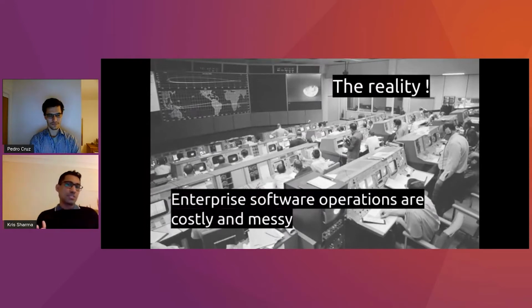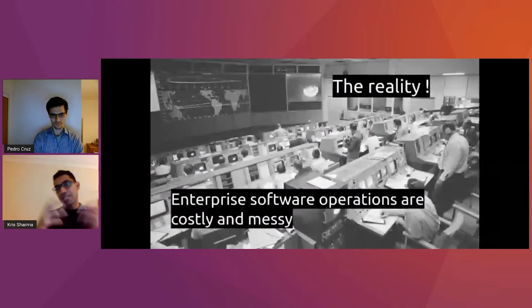Enterprise software operations are messy because traditionally, operations code has been handcrafted by every organization for a particular application for their own use. Every new piece of software requires an in-depth understanding of that new application by the operations team in order to deploy and integrate that new application component effectively into the IT landscape.